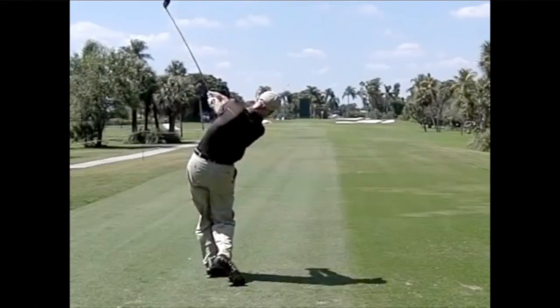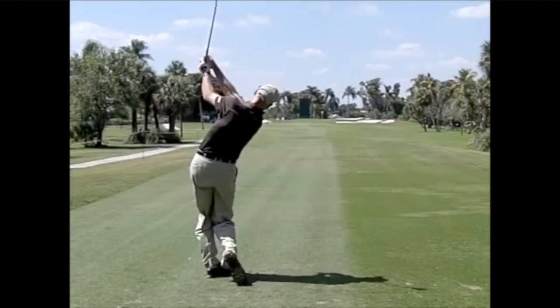Look at that right there. That knee is really low. I think that encourages that solid contact.